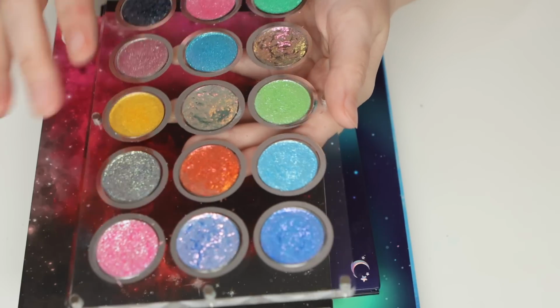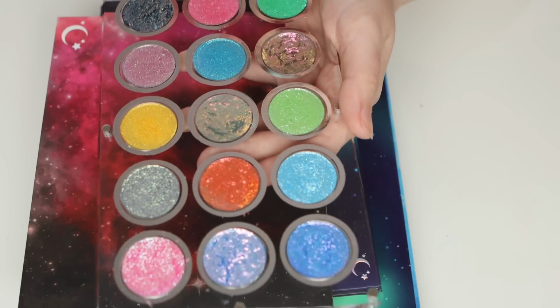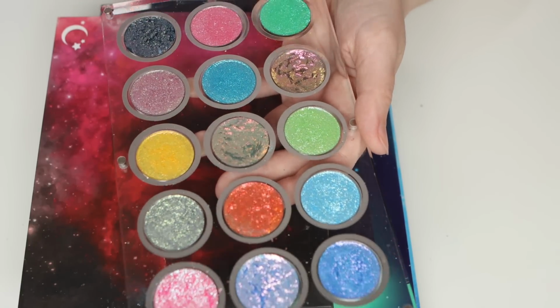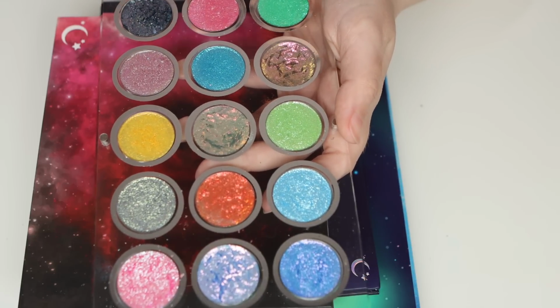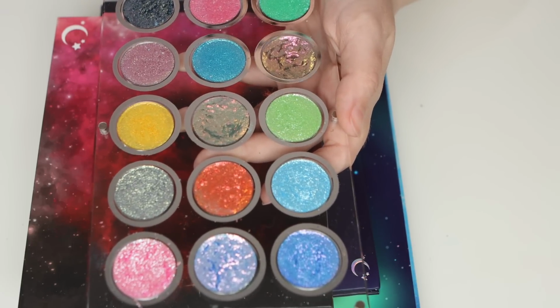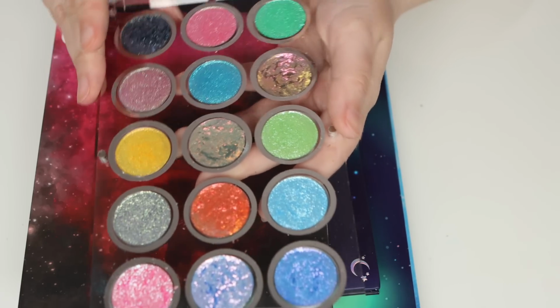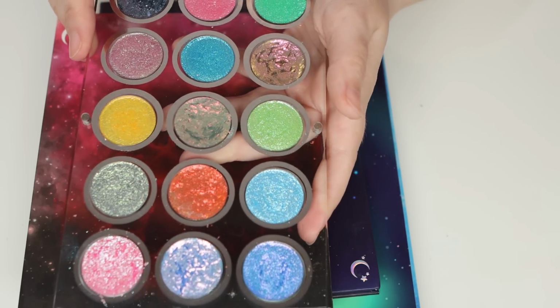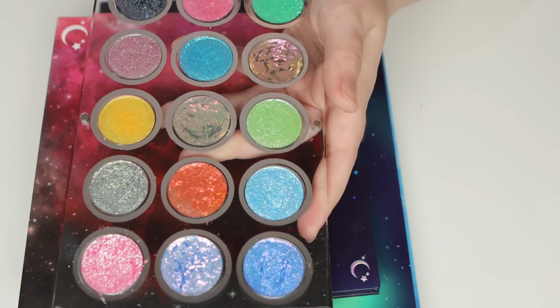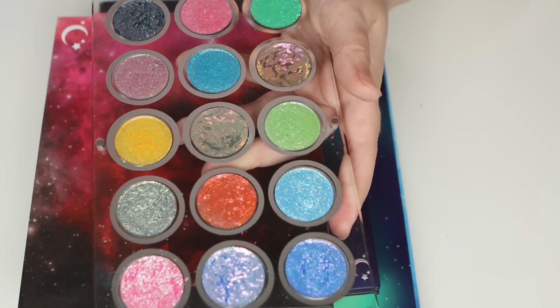I do have a dedicated video on this entire most recent collection with the exception of the 3 Amazon shadows, if you are interested in that one. Terra is really good with having lots of more unique multi-chrome eyeshadows as well as varying textures. They have a very, very smooth texture. They have a more sparkly texture. They have a flaky texture and then an extra flaky texture. So there's a lot to choose from really depending on what you're looking for and what you prefer to use on your lids.